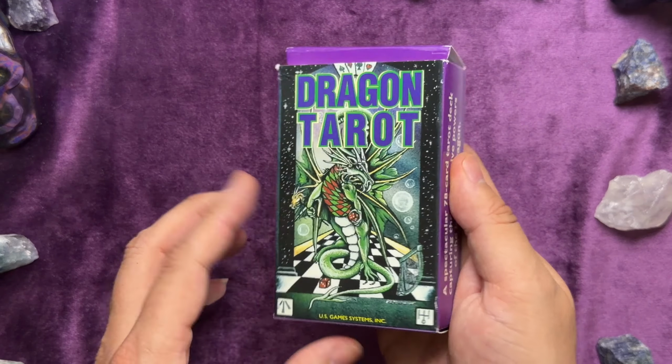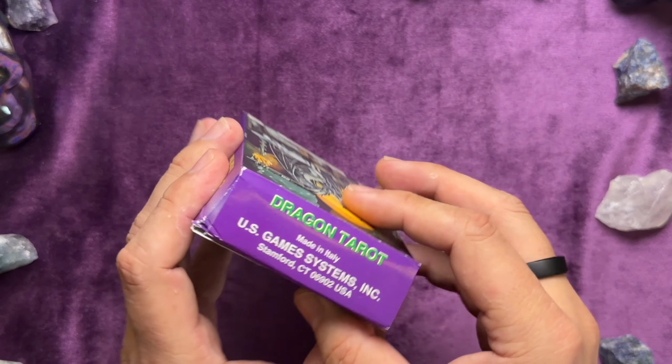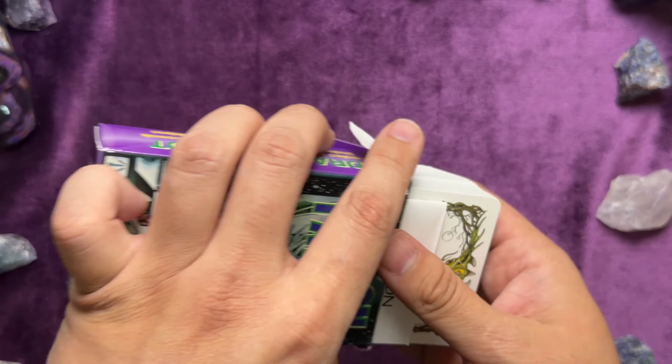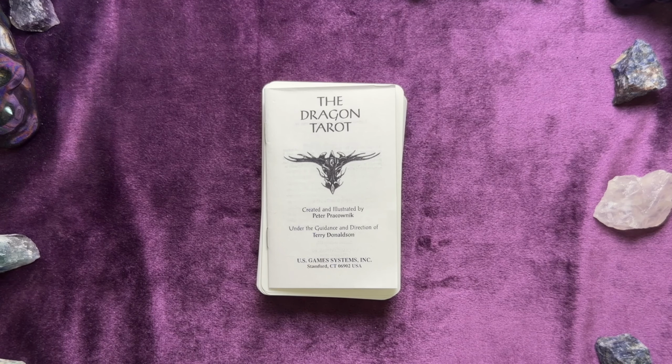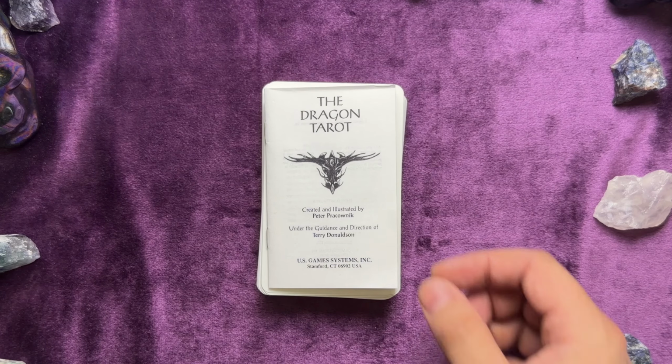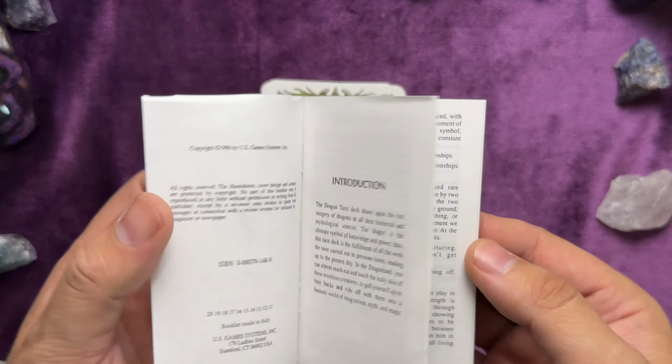Here's the back, and again the front. It is a very simple little box. Opens up like this. Here we have a guidebook, created and illustrated by Pracownik. Don't know if I said that correctly. It's published by US Game Systems. It is a very simple little book.